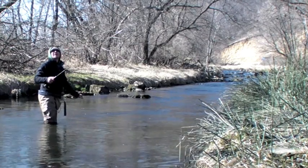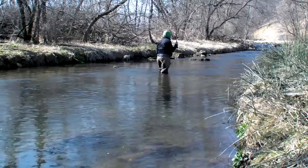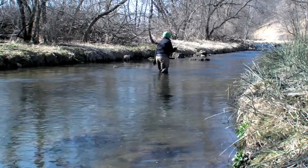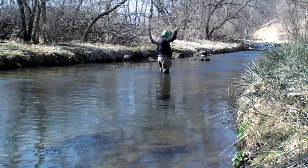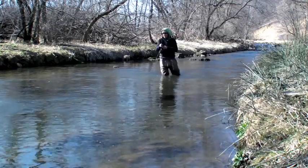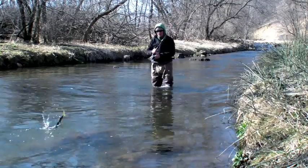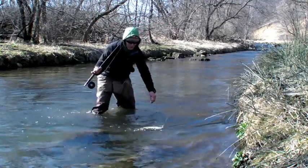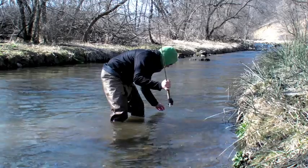Seems to be a bunch of fish in there still. I'll keep working my way up, taking my time. Another decent fish, 14 inches or so. Just a beautiful color. Boy, these browns are sure pretty.